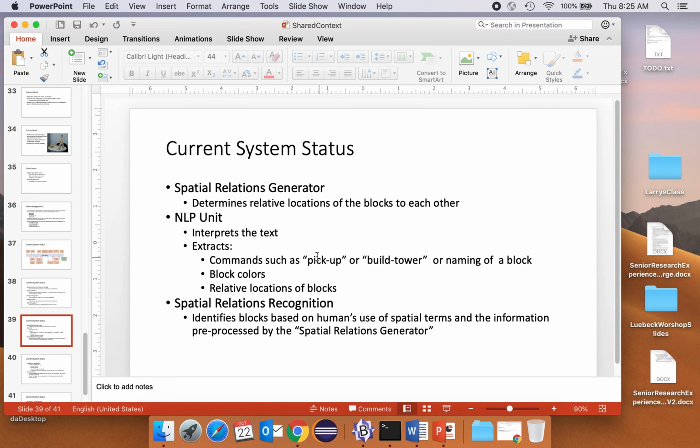I point out to you that commands are typically verb phrases, right? Pick up, build, name this, or call it. And so that helps. But again, how do you know that somebody is naming a block? If you think about Alexa, how do you address Alexa? You say Alexa, and that's how the system knows that I need to pay more attention now.